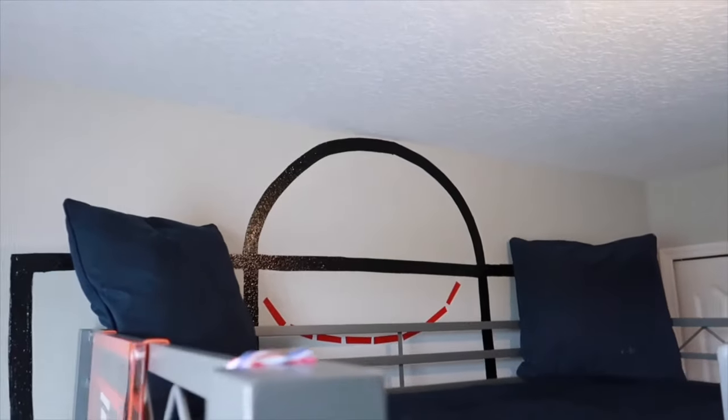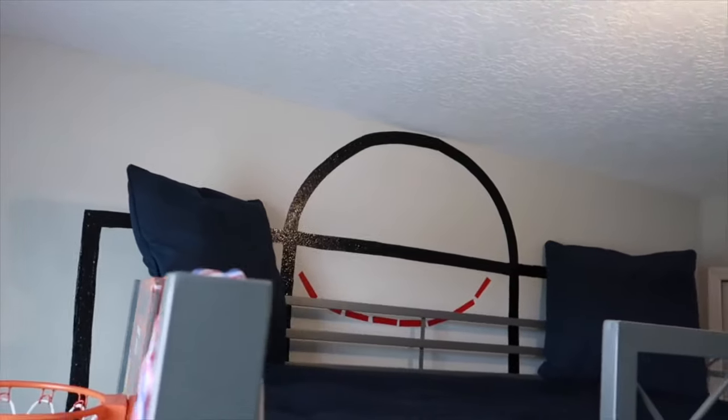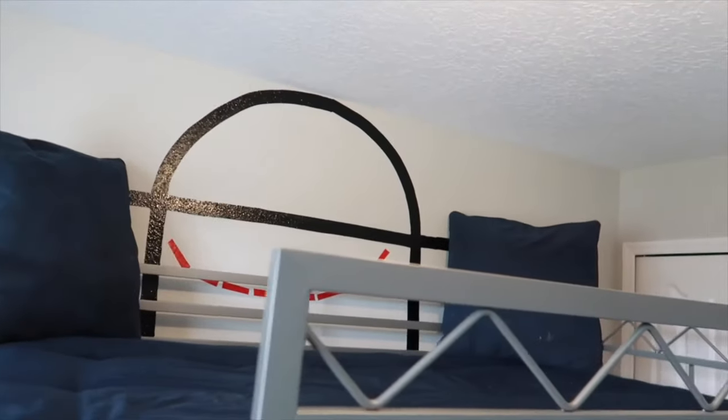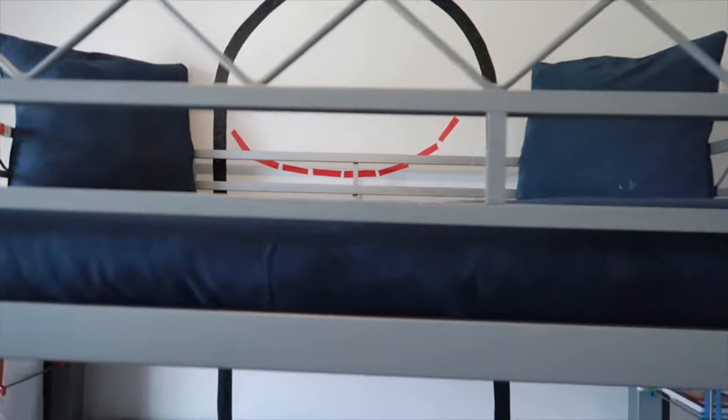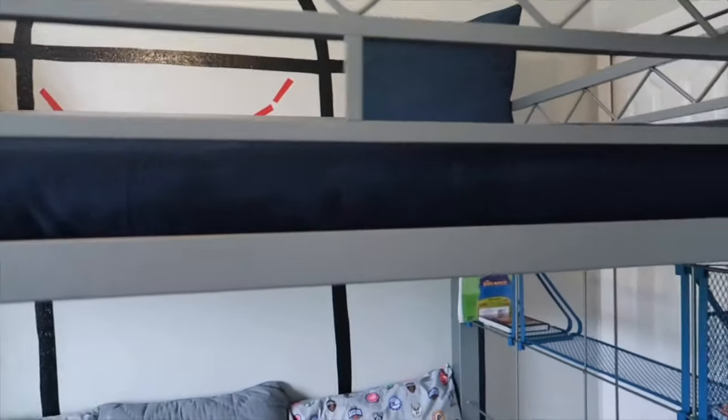And then I have a basketball goal that I painted on the wall, and I'll insert how I did that if you're interested. It came out less than perfect. My plan was to do a video on it, but since it came out less than perfect, I just decided not to, but it'll work for now.